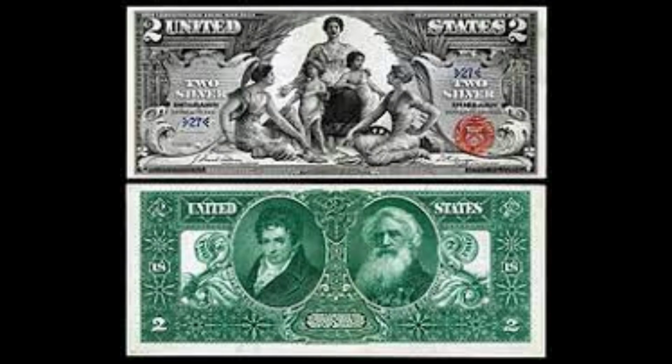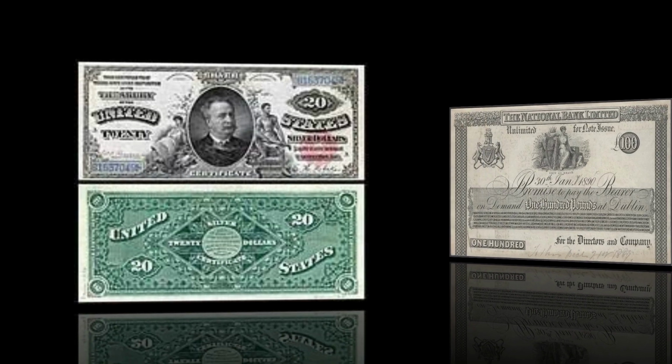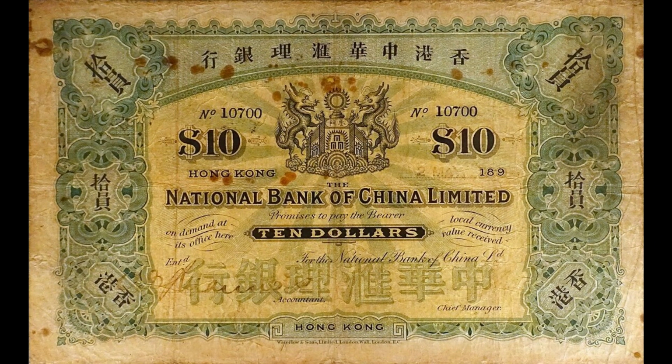The reverse sides of the notes also featured intricate designs, making them not only valuable for their rarity but also for their artistic merit. The 1896 Educational Series Silver Certificates sold at auction for $38,400 in 2021. Number 16. 1894 Imperial Bank of China $10, China.